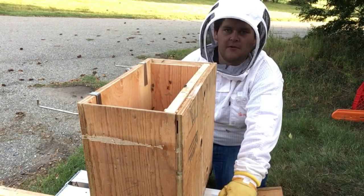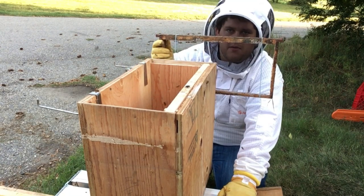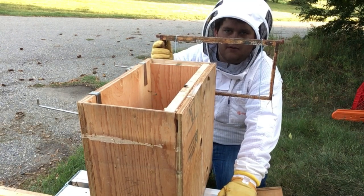The other day, I ran out of empty frames. I'm gonna frame up some comb that I've got here and give it back to the bees.